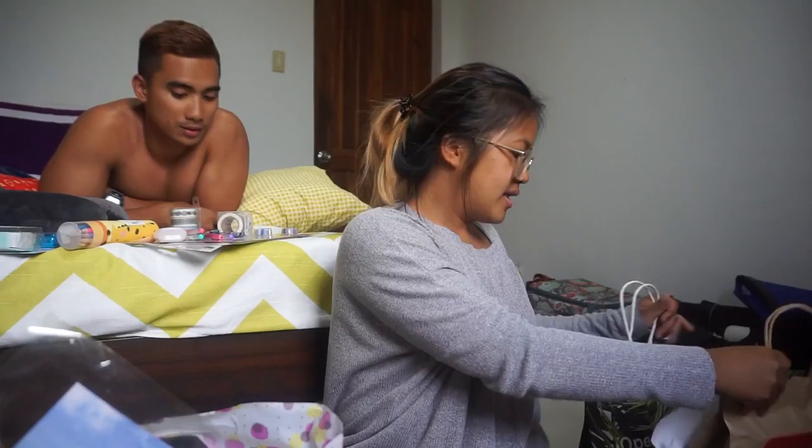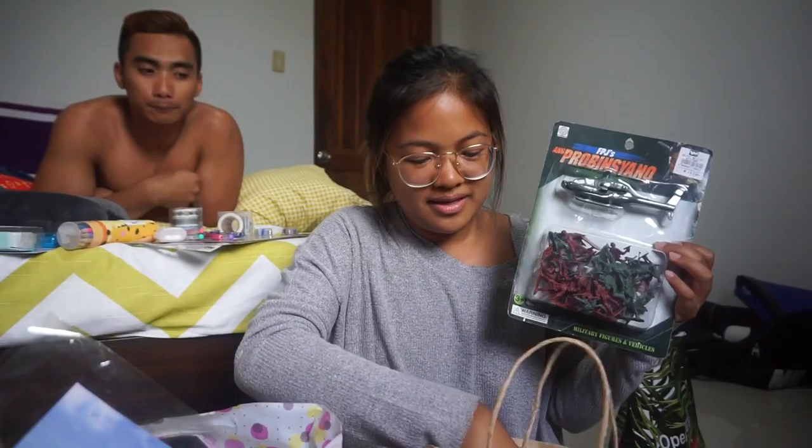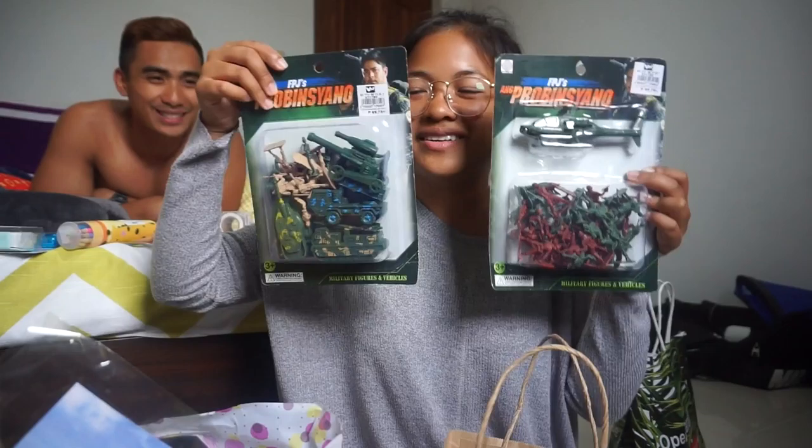And then we went to W department store, where I spent 2,033 pesos and 76 centimos, which is about $40. He bought this and this for his nephew. A provinciano hoodie. Show the back. Boom. Hindi ka na makakaligtas kayo sa akin.